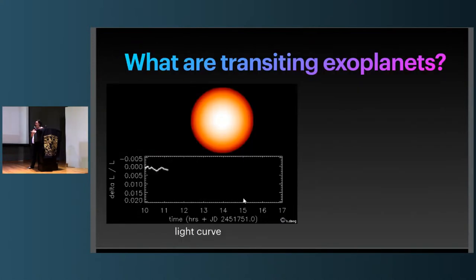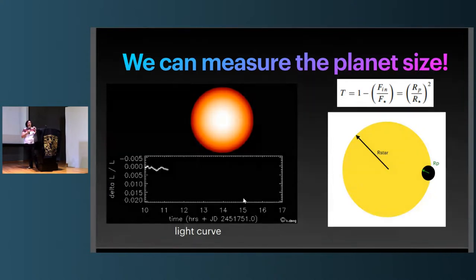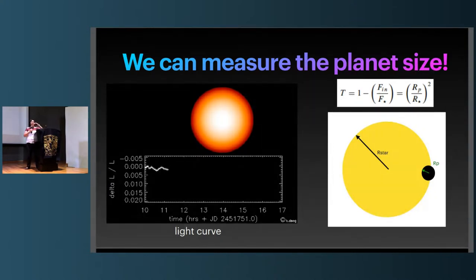So I'm going to talk about transiting planets. Most of you already know what they are. This means that the orbit is inclined with respect to us, the observers, such that the planet crosses the disk of the star. We identify them from their light curve, which is just the light of the star as a function of time. And when the planet is eclipsing the star, then we see a decrease in flux.